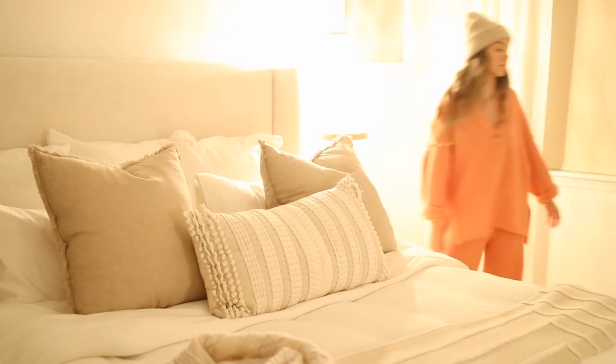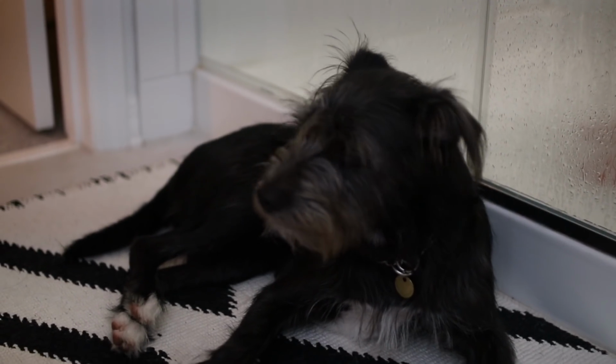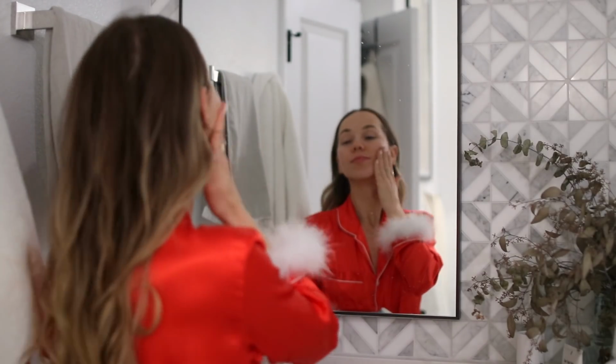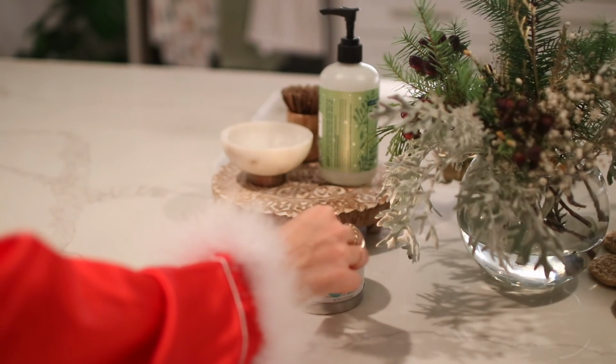Once we get home from our walk, I took a shower and changed into some cozy PJs. I keep my skincare pretty simple around this time of year, but I mainly focus on hydrating because my skin does tend to get more dry in these winter months. And once I head back downstairs, I light a candle, set the mood.